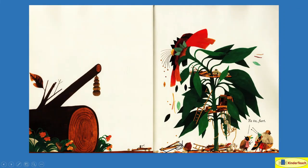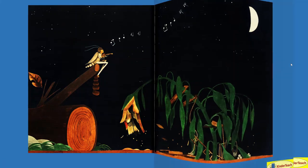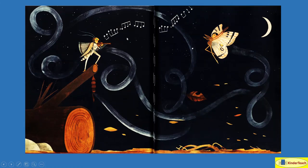And it keeps getting more and more withered. Ta-ta, fort, which means bye-bye, fort. They must be leaving for the season. And then there's playing at night, and it looks like it's almost all shriveled up. It's almost ready to dry up. And then there's the person playing the music. And still more playing. And look, the plant has dried up.